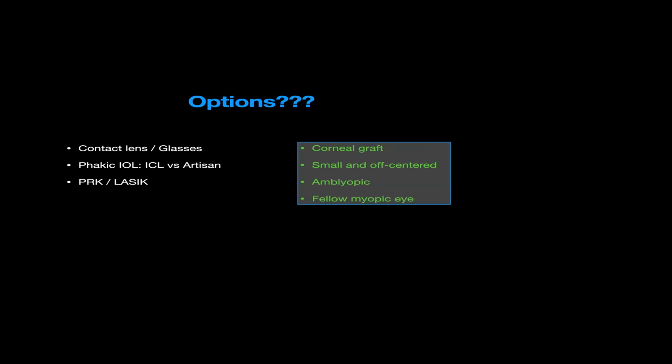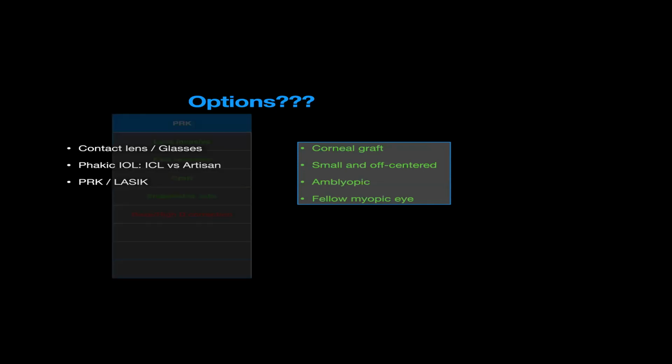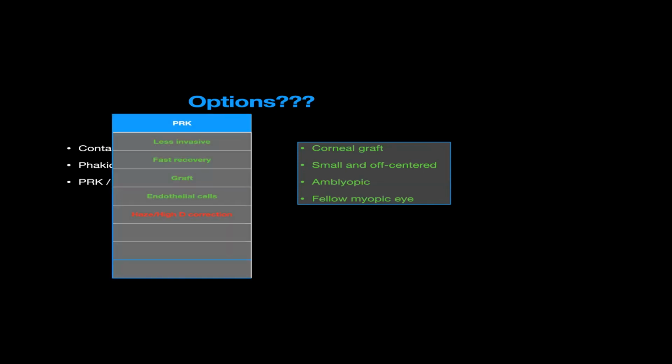And from the laser vision correction, for these cases, I always choose to do a PRK because I don't like creating flaps in this kind of corneas. So we have to decide between an ACL and a PRK. And at that moment, I made a pros and cons list in my head to try to decide what to choose. So the pros and cons list for the PRK was this.